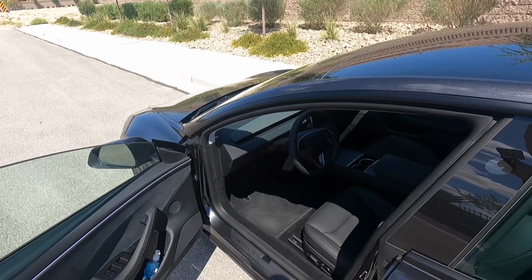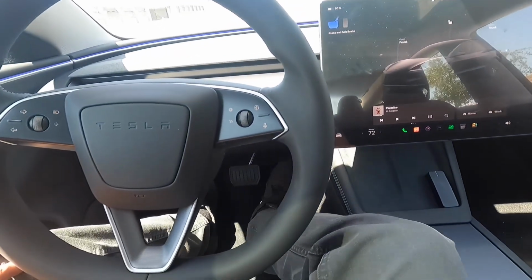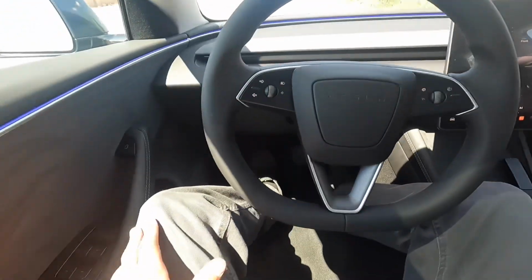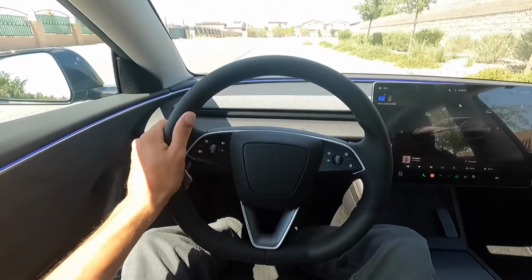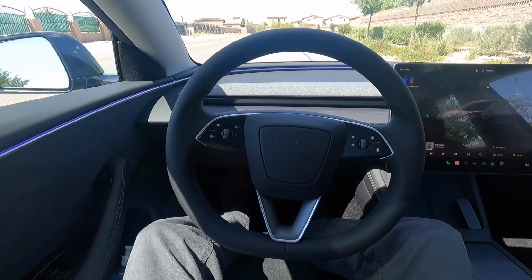Alright guys, for number one, I want to talk about comfort. So let's go ahead and hop inside here. So check this out guys, I have tons of leg room in here. You can see my knee isn't brushed up against the center console or anything. Lots of leg room. I have a little footrest over here, you guys can see that. Very comfortable seating position. The seats are really nice and comfortable as well.